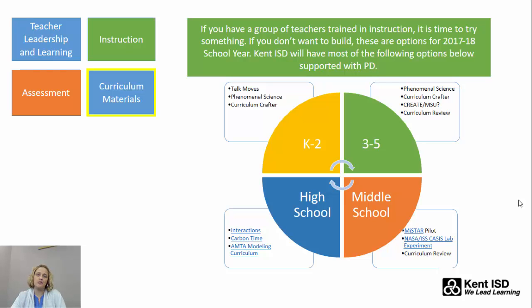Carbon Time is online and free for use as well. However, it's in draft form and will be edited along the way. It's not ready for launch quite yet, but that's a biology-based curricular resource. And then, of course, we have a lot of American modeling teachers within our county, and they come with access to the Modeling Teachers Association's curriculum as well, and that goes 6/12.